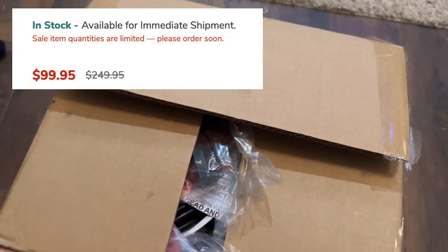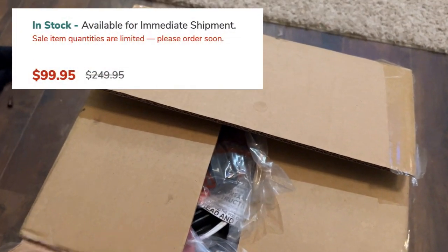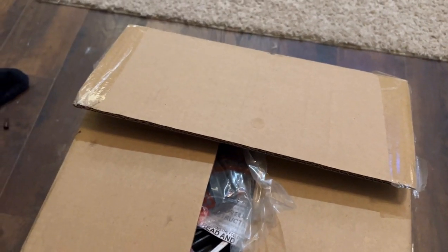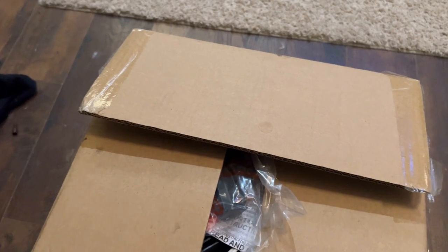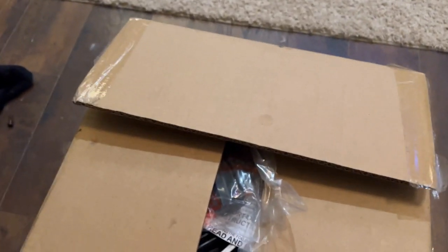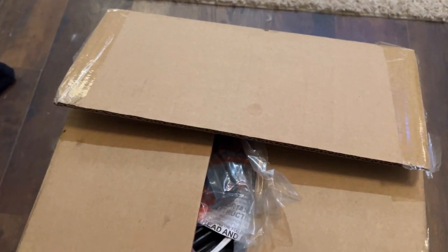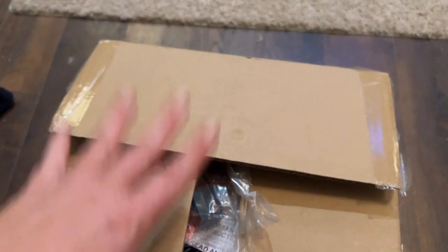So I picked it up at that price because I like all their products, and their stuff comes with a lifetime warranty. So if something goes wrong with it, you can just call them and they will credit you what you paid for it. So that's worth paying a few extra bucks in my opinion. So let's get into this one.